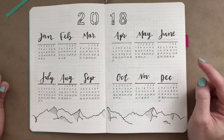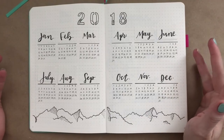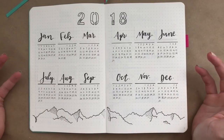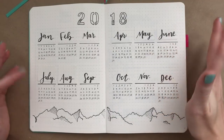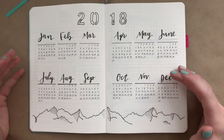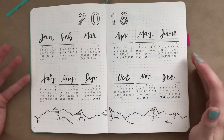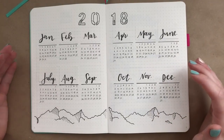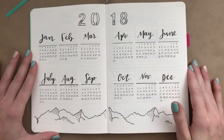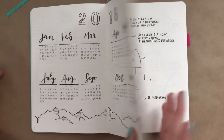So that is it for my annual spreads. I'm kind of disappointed and kind of okay with all the mistakes I made. It's my bullet journal. I don't really worry too much about mistakes, and I was able to cover them up pretty easily. And I don't reference these pages a lot, which is why I'm pretty okay with it. In the past, I probably would have started all over. Using the bullet journal has really helped me come to terms with my mistakes and picking myself back up and just moving on. So like if I mess up on one page, I just move on to the next.